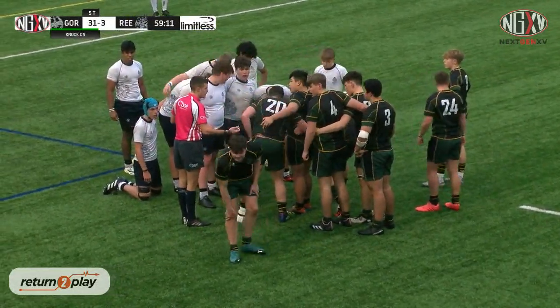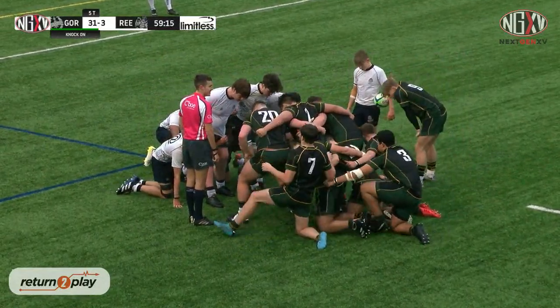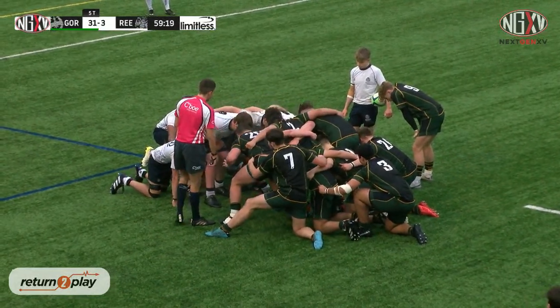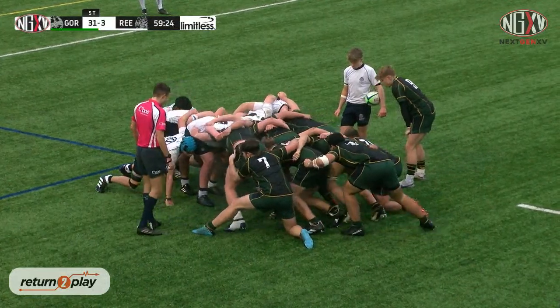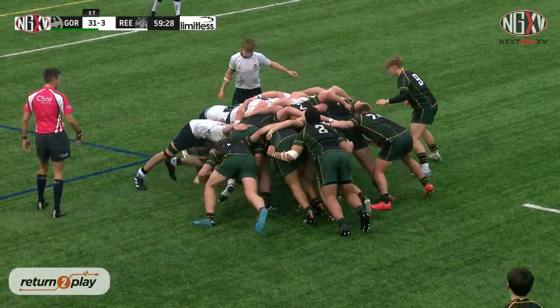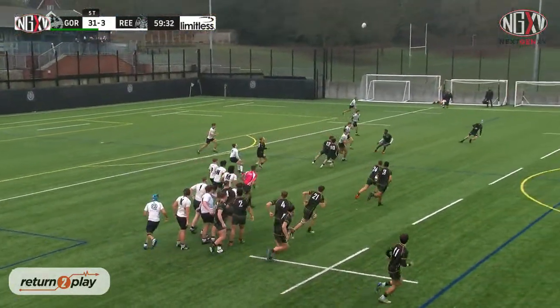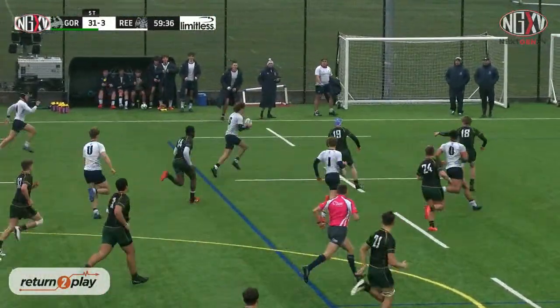Okay, let's go. Quick setup. Seconds in. They're in the blue boots on the left-hand side of the scrum, packing down on the blind side, wearing seven. Crouch. Luke Whistlecroft. What a game he's had. Bind. For Gordons. Set. Wait for the ball. Not sure about the left foot forward scrummaging technique from him, though. Stabbed through by Reeds. Oh, that's lovely play from Reeds.